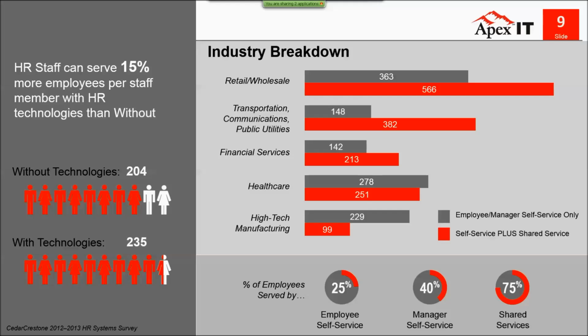And then at the bottom here, you see the distribution of how employees typically interact with the various components when you have all three of these pieces in place: 25% with self-service, 40% with manager self-service, but the most interact with the shared services organization.